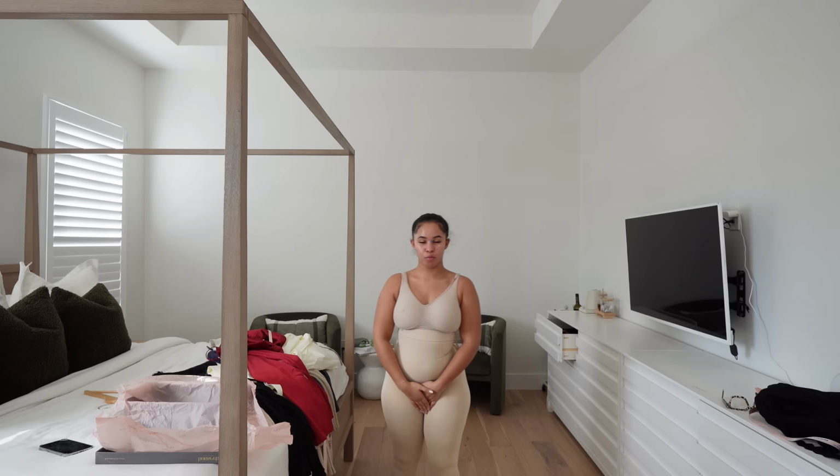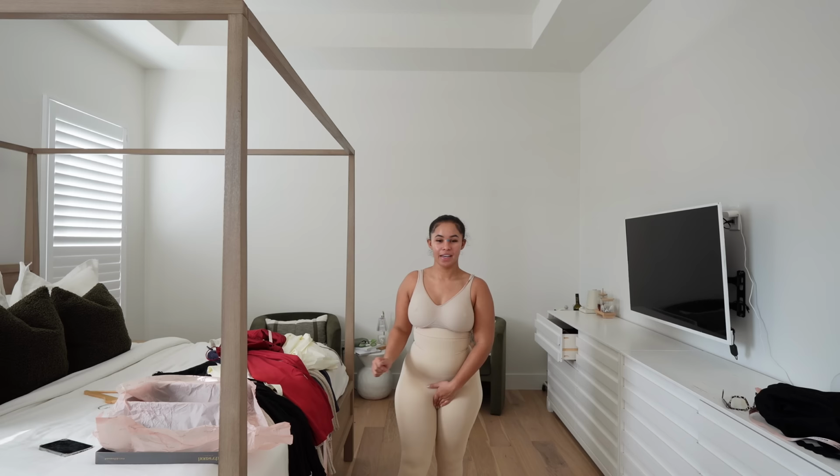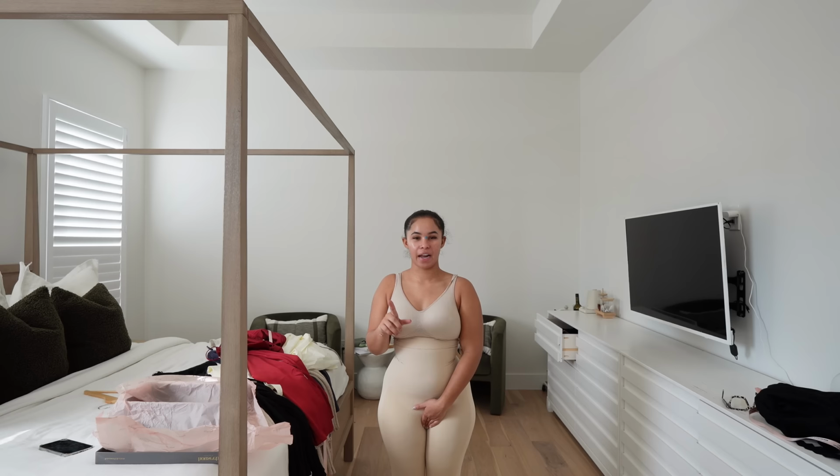Okay, here's what the shapewear looks like for everybody that's curious. The bra is separate. This is the shapewear in itself. So it goes all the way down. It's got that open gusset. But my only complaint is that I feel like it could be looser in the legs in order to get it up and then tighter here. Because it's almost like looser here and tighter in the legs. And that's not what I'm going for.